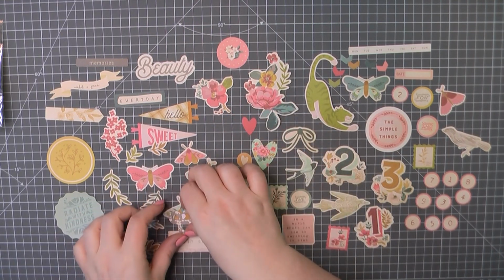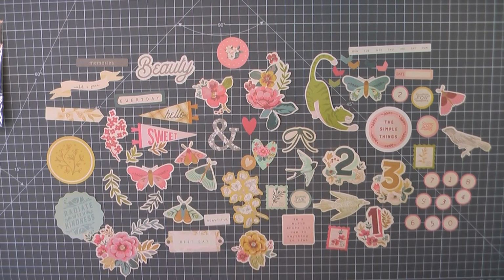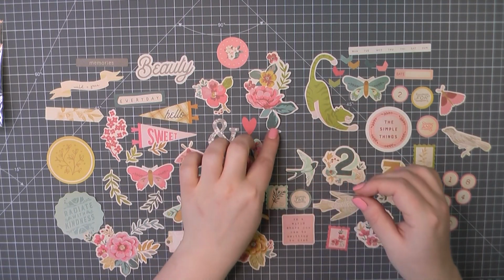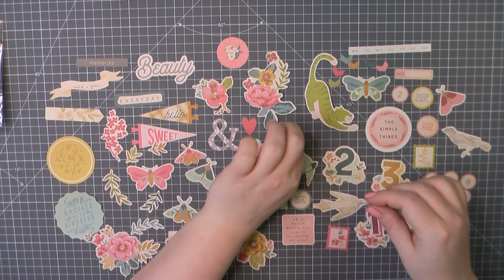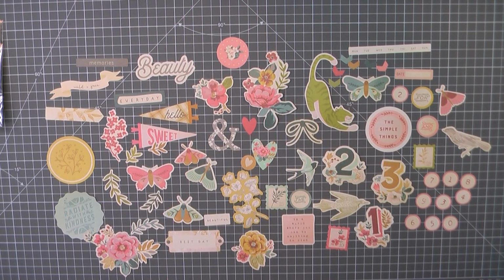Get rid of these. That's been bugging me since I set it down. There you go. You can really see what that looks like. And we'll pop this out as well. And that is the bits and pieces for the Wildflower collection. So that's everything in the Peachy Cheap deal.